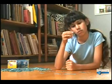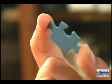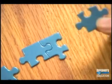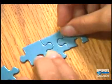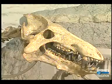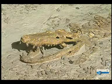Think of some other clues you use to put together a puzzle. Besides shapes, you look for colors or patterns that are the same, and that indicate that different pieces belong together. In a similar way, geologists look for clues other than shape to support the theory of continental drift. One such clue is provided by fossils.